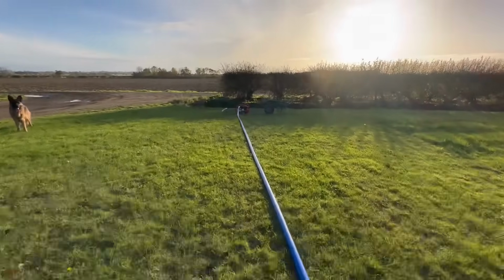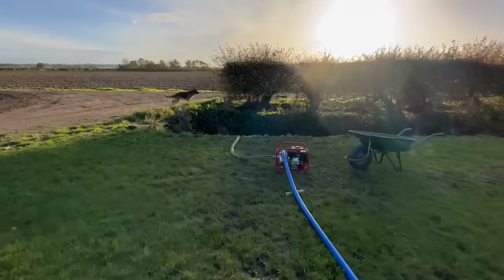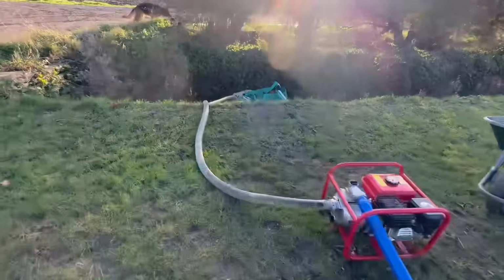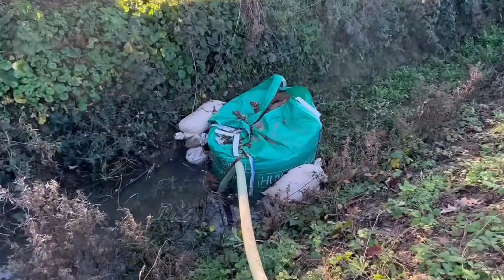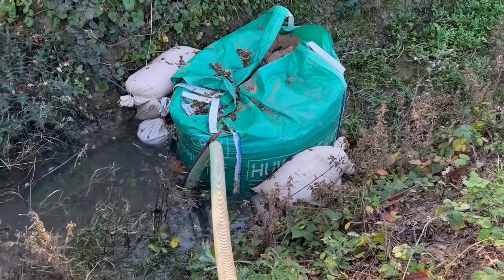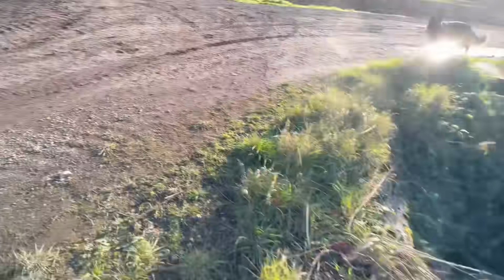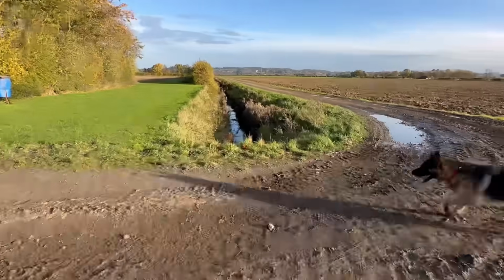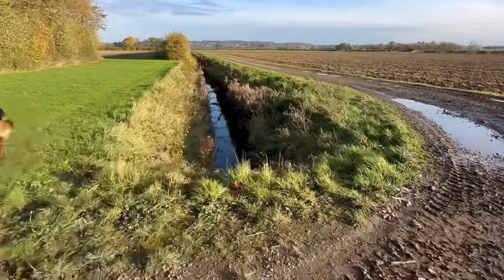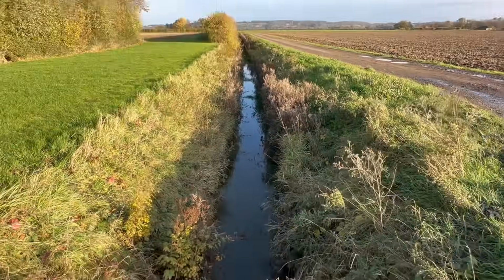So here is the engine or the pump going into the dike. Got a big bag of sand and some smaller sandbags there, just dammed up, stopping the water coming through. You can see there's plenty of water in there, and there is this other side as well, holding back, which is good. So that will be all right. That'll be able to pump in the pond.